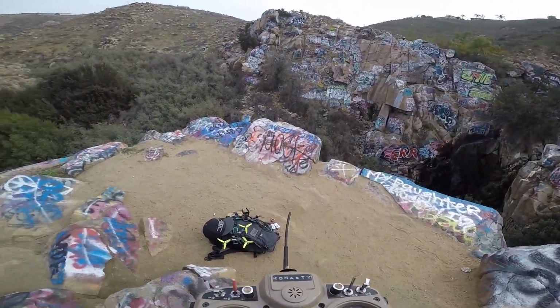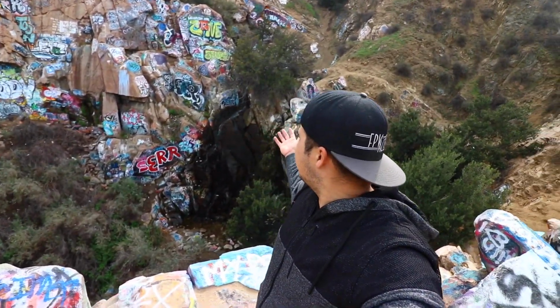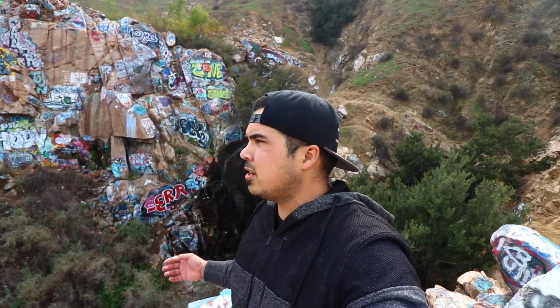Didn't stick the landing. I wanted to be on that little rock right there. So what do you guys think? Was this pretty awesome? I think so. It's a pretty dope little spot. The spot check was perfect. I think I'm going to come back here with Tommy and we'll definitely have to shred this properly.